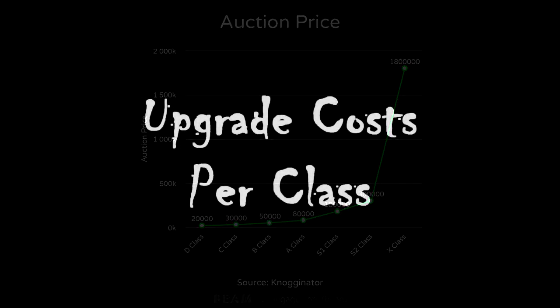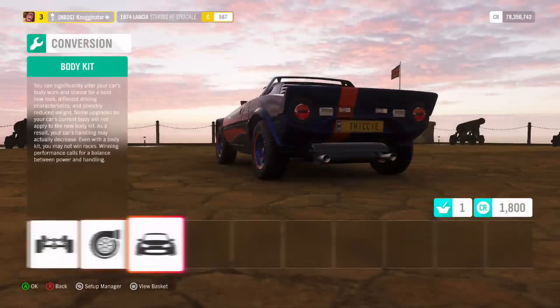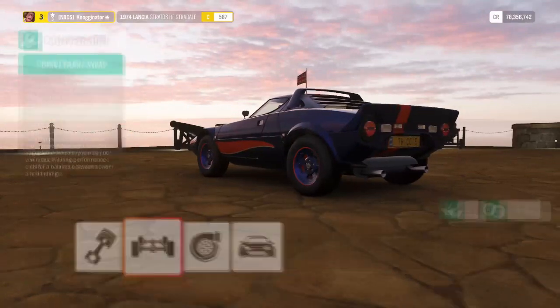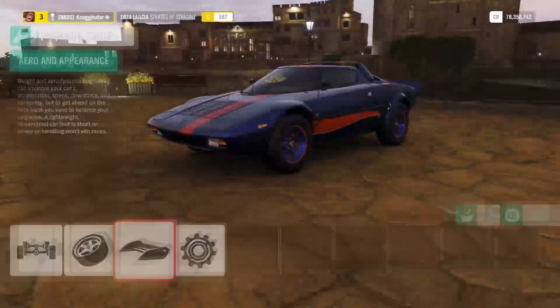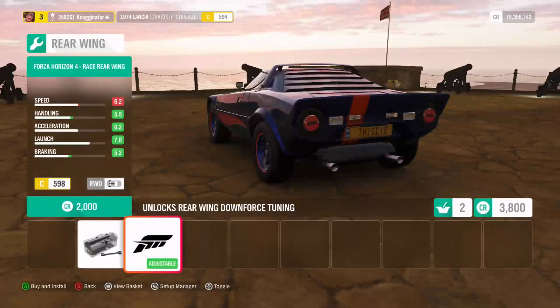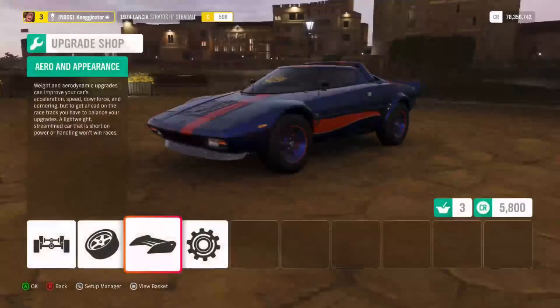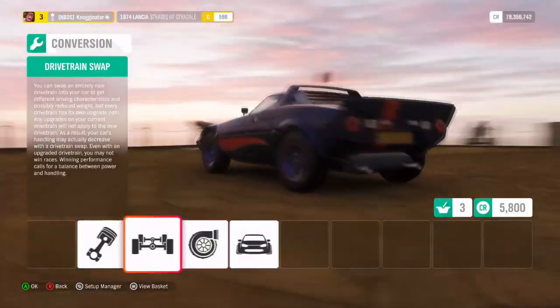Now we can look at what it is to upgrade each car. And so we're going to start off with a D class car and bring it up. So to upgrade it to the top of C class, as you see here, it is going to be about 5,800 credits. That's not a whole lot to get from D to C. Remember, we're going to try to stay on that same linear path, the same linear path that it was in the auction and the auto show.